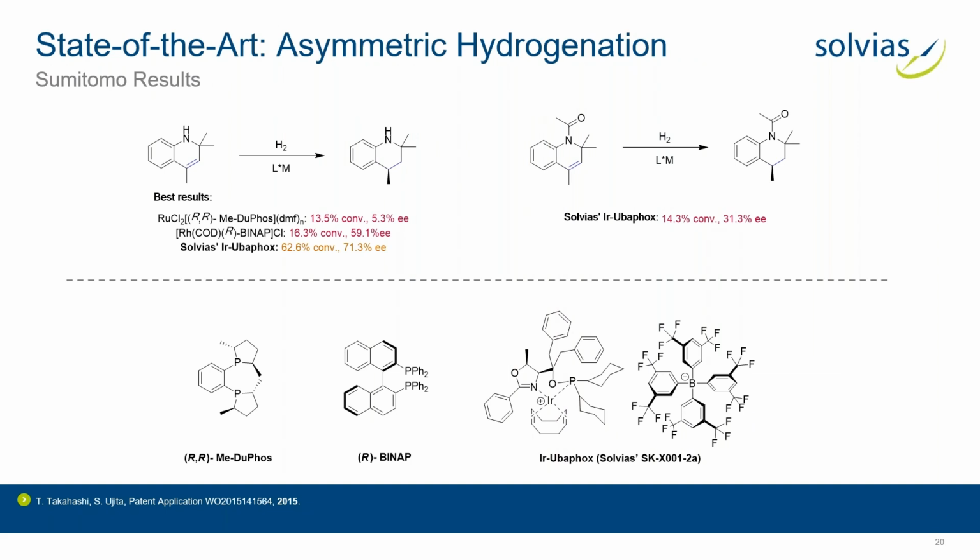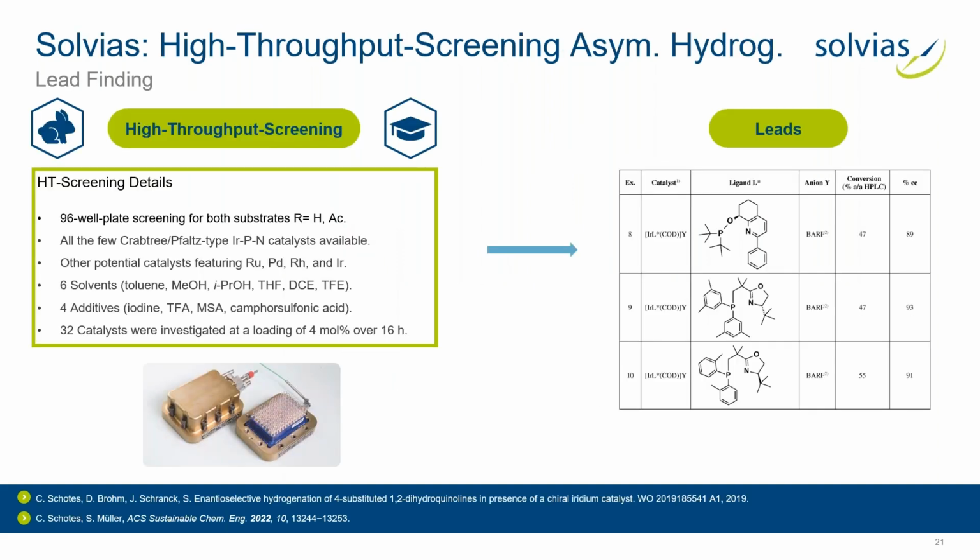And this idea was not new. Another company, Sumitomo, actually did high-throughput screenings, and they looked at ruthenium, at rhodium, and also at the Solvias iridium catalyst. So three are on the market enabling this catalysis. And they got the best results with these iridium Uber-Fox complexes, but not good enough, with limited conversion of around 60% and an ee, enantiomeric excess, of 71%. But it was a start. They did a patent application, but it was never realized on scale.